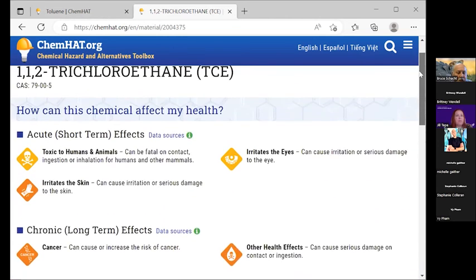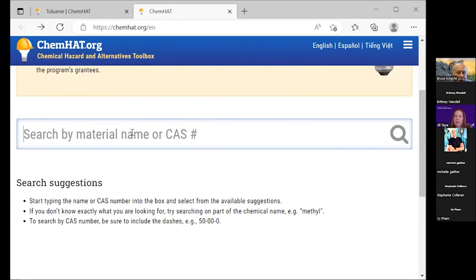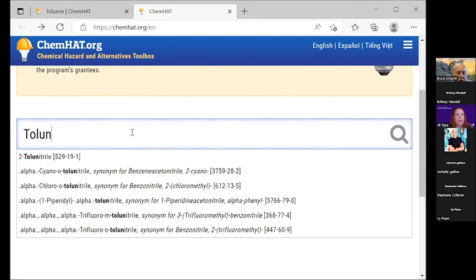So what I would encourage you to do is go ahead and open that up and type in that chemical that you've been curious about. Go ahead and give that a shot. And I'm going to, at the same time, look up something that's being used as an alternative to TCE, just so you can get an idea of what different results can look like.